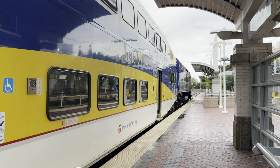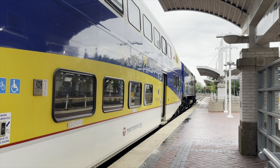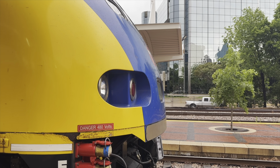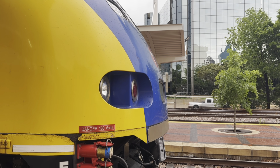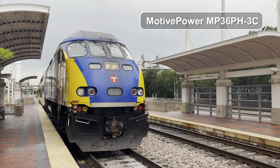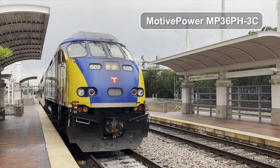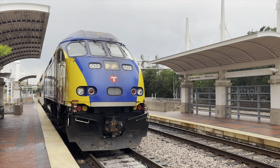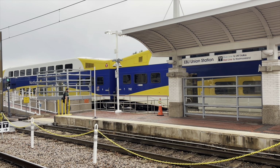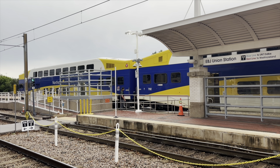So what the heck is that Minnesotan train doing over there? This is our TRE train that we are catching to Fort Worth. Sure, there's not even the tiniest sticker or anything saying it's a TRE train, but you'll just have to take my word for it. Up front, we have an MP36PH-3C diesel locomotive, which is normally not on TRE's roster. And behind it, there are two Bombardier bi-level cars, the back one having a driver's cab.